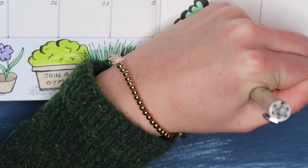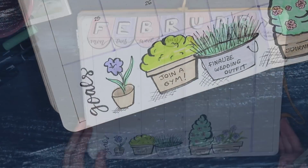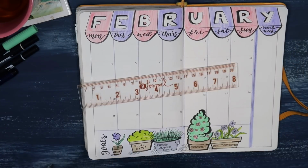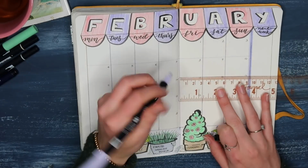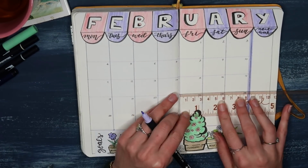So I didn't make them quite big enough, so I had to keep my goals written in a very brief formatting, but still I get the point across, and it gives me a visual way of seeing my goals written out so that I can better abide by them.